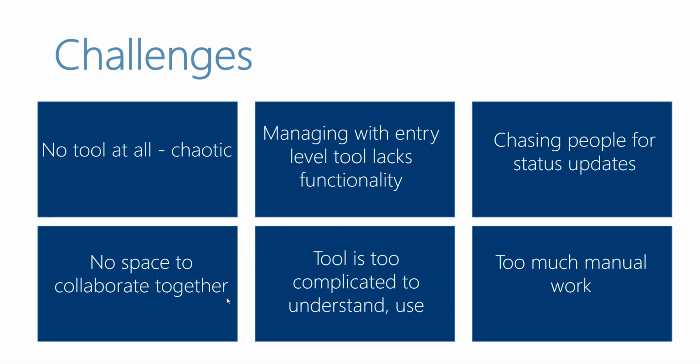A lot of people don't have any way to collaborate together, and find email quite challenging, where communication is spread out in your inbox. Even if you put subfolders and files in your inbox, that information is disconnected from your project schedule and your other things that surround your projects.